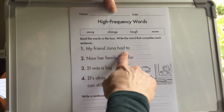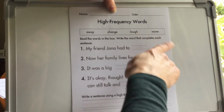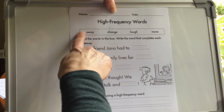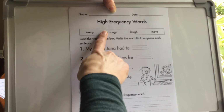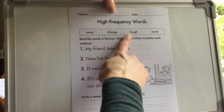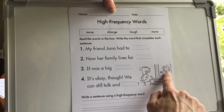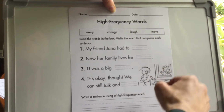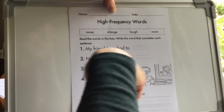Okay, my friend Jana had to away, change, laugh, or move. Well, I would think because they are talking to each other kind of far away using a computer that she probably had to move. Okay?